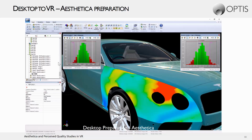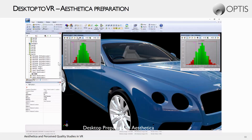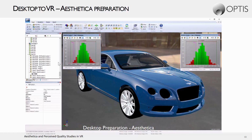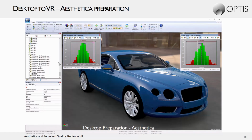So when they're flexible, we can bring in a color shader which shows us where all the deformation is on the part. So where it's red, we can see here we've got more than 1 millimeter of variation. And when we select samples from our histogram, we can actually see what's happening to the parts. So we can see all the different areas where the deformation is taking place. And so we can get a really good insight into not just which locators are having the biggest impact, but also on the behavior of the component when it's assembled.